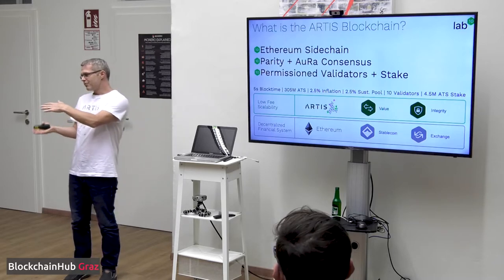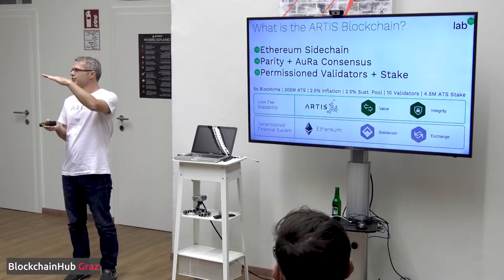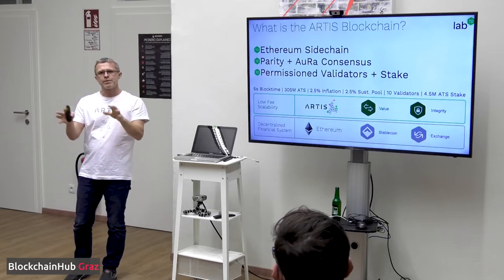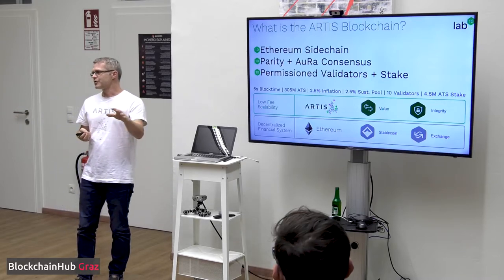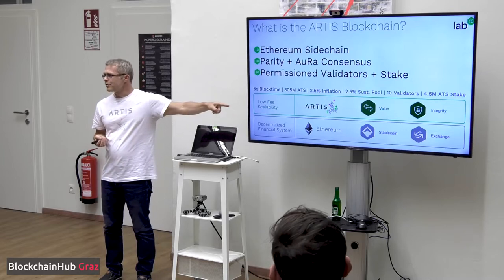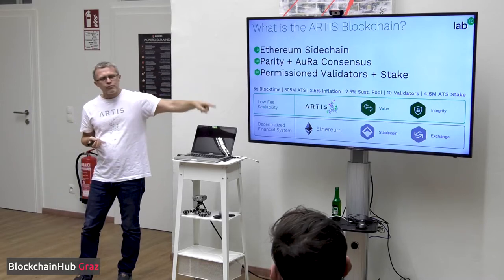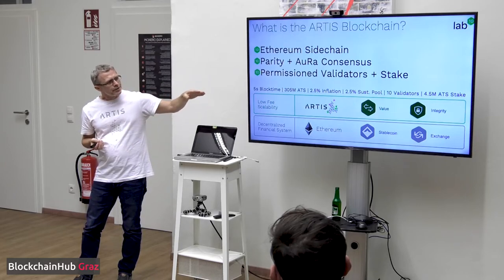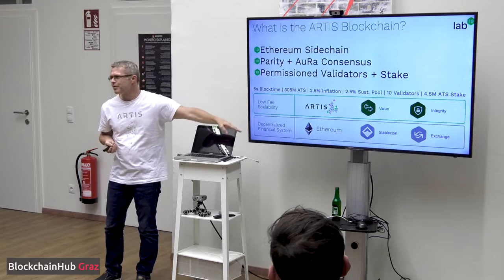We consider that a very good base layer to take, for example, a stablecoin and move it via a bridge to the ARTIS blockchain and use it there, and you can move it back to Ethereum and use all the trading markets, the decentralized exchanges on-chain, and all kinds of stuff happening on Ethereum. An important part here is that we are already connected to Ethereum. This is not just talk. There are bridges which can be used for moving tokens between those chains. Bridge operation is not something I will talk about today. Just see it as you can move everything between those two chains.